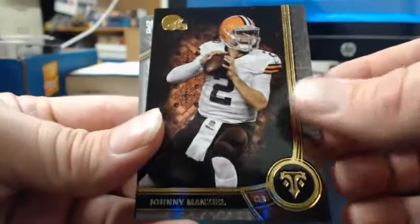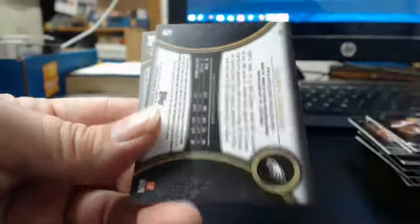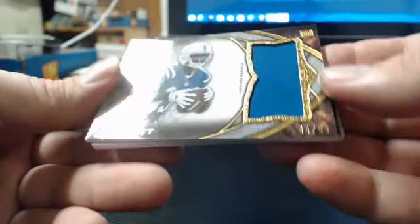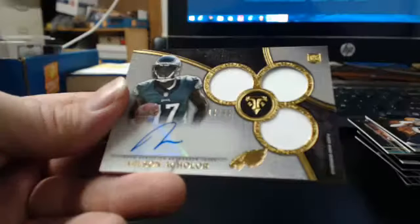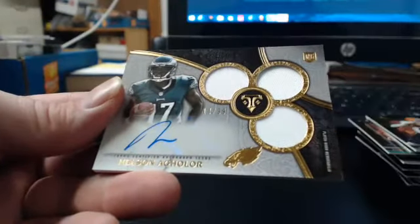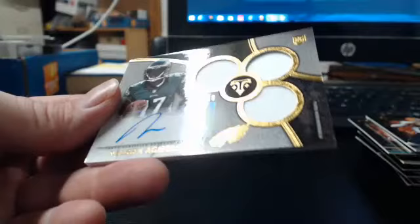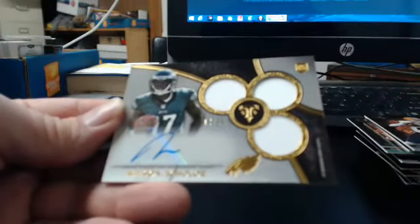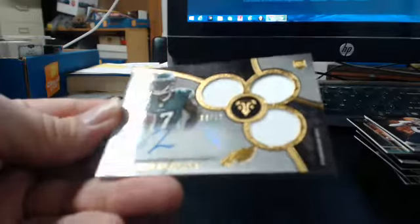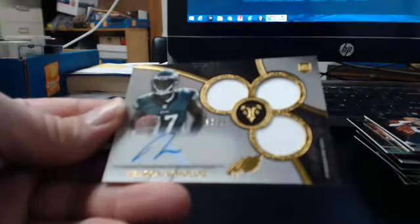Okay. Johnny Manziel. Okay, out of 99, we have the jumbo relic Philip Dorsett going to the Colts. And believe it or not, we've got our second Nelson Aguilar out of 99. Yep. 14 out of 99, the other one's 39 out of 99. Okay, guys, last pass.